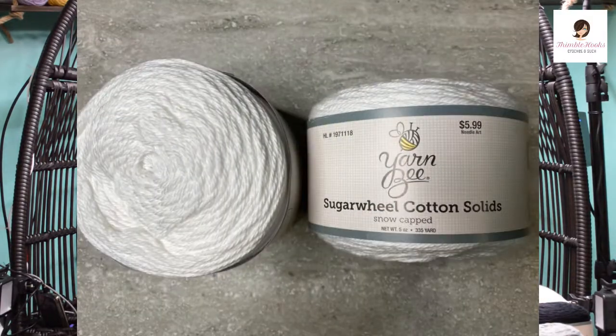Yay! So that is my project for my daughter. I'm going to make her a pocket scarf, because she wants another one. She has a couple of pocket shawls or whatever it is that she wants to call them, but she wants a big pocket scarf. When I told her what I was going to be making, she goes, well, I want one and I want these colors. So I said, okay, well, I'll make it for you in those colors. So there you go.